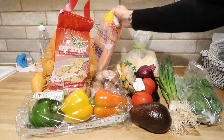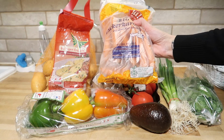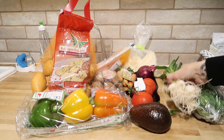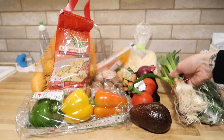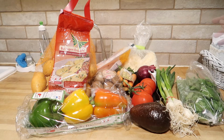Next, I like having at home carrots because sometimes I just munch on them. And sometimes I like adding them to mashed potatoes. I also like carrot cake, so they have to be at home all the time. Obviously scallions because I love them on a salad, I love them on a curry or on a stir fry. So this is also something that should never be missing in our home.